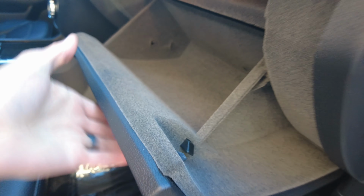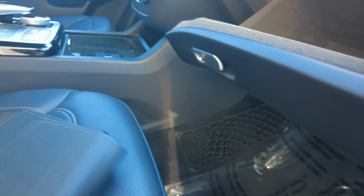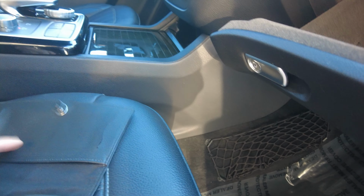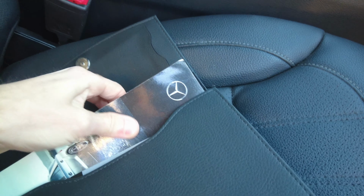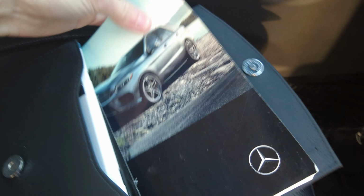And that goes for really any vehicle that has the soft open on the glove box. They tend to just require some care over the years to keep them working smoothly. And we've got all of our factory owner's manual and some of the service booklets and feature booklets here. There's the owner's manual there that I was struggling to get out. So I'll put that back in here very carefully.